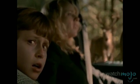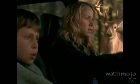Ultimately, this scene may have been scarier if A, it made any sense, and B, if the deer looked remotely real. Though the filmmakers attempted to get the nuances of the animals down, it's all for nothing as the beasts look superimposed.